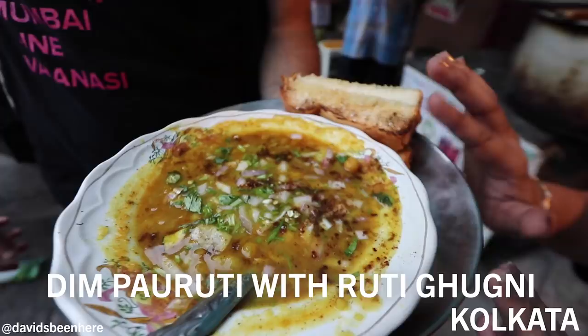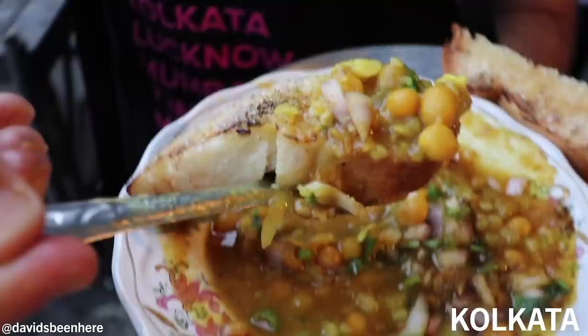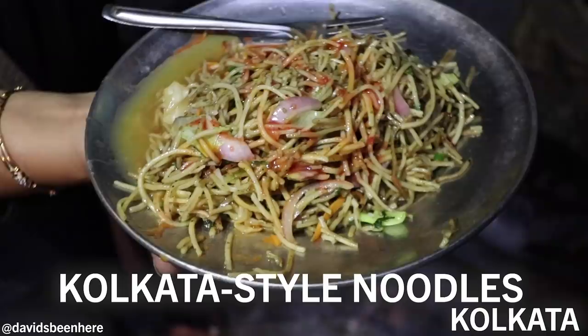Ruti gugni. Mmm. Wow. Lots of sugar. Mmm. Love the bread. He toasted it perfectly. It's really soft in the middle. Our next street food dish is Kolkata style Chinese noodles.